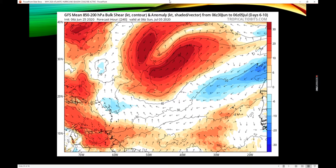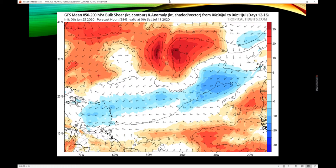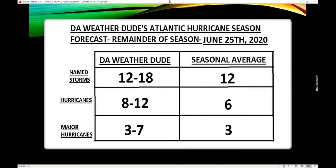June 30th to July 5th, you can see we do have some more shear as well. But then take a look at what happens by July 3rd to July 8th, and then July 6th to July 11th, we're starting to see a little area of blue overtake the screen. And that means less wind shear. We're talking about maybe 6, 10, even 15 knots below average shear. That means if we normally have 30 knots of shear, we only have 18 or so. So less wind shear means potentially, again, more tropical development.